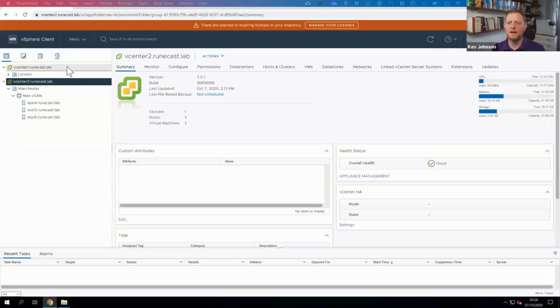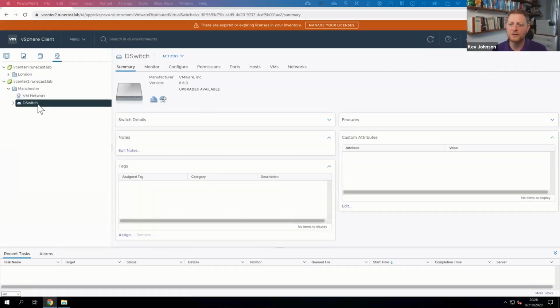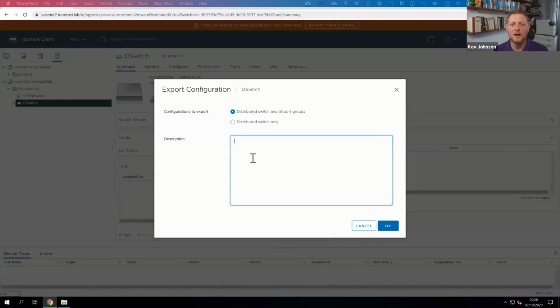So we come in here and we select our vSphere distributed switch. We can see it's running version 6.6.0. The first thing we need to do is take a backup: Settings, Export Configuration. The reason for this is that there is no option to downgrade your vSphere distributed switch. It's really good practice to take a backup of your switch configuration periodically anyway, because if anything goes wrong, it's really important to be able to restore this config.